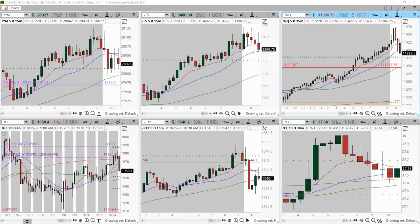It's back into the 20 SMA on the 5-minute New York trading session charts. The S&P is still holding the 3400 zone. Hey, Dan, no other releases today. So we don't expect any news announcement today other than the regular pop-up, whatever we have.